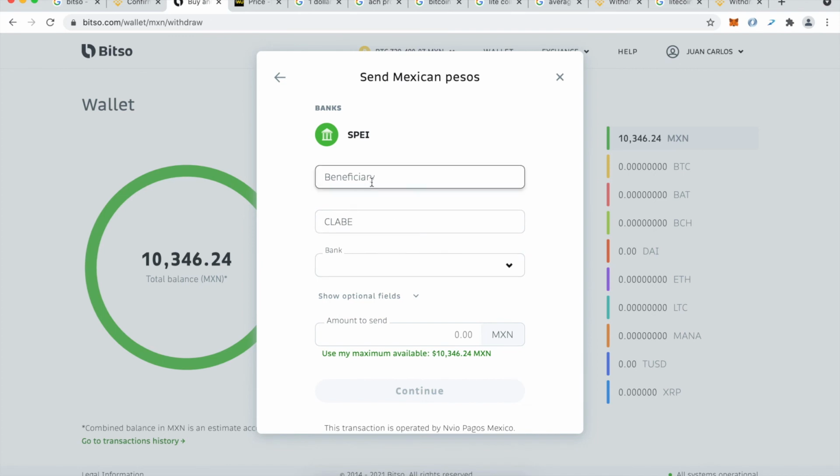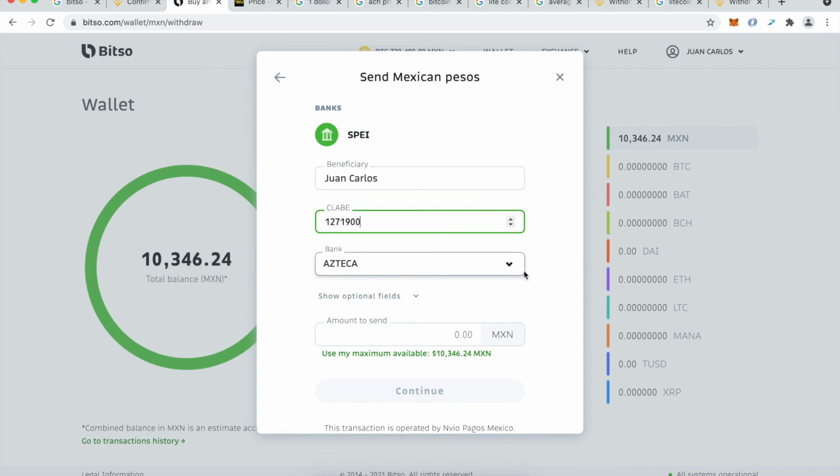Now here, enter your beneficiary information. I've entered Juan Carlos, my cousin's name, for the clave. Go ahead and enter the number. After entering the first 7 digits, it automatically identifies the bank for you, so you don't have to fill that in. And then go ahead and enter the rest of the account number. And then down here for the amount, you see right here you have the option to use the maximum available. Click on that and then press continue. And then the last step will be to confirm the withdrawal information, and then the funds should be on their way. And that's the last step.